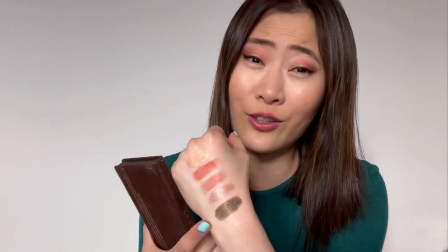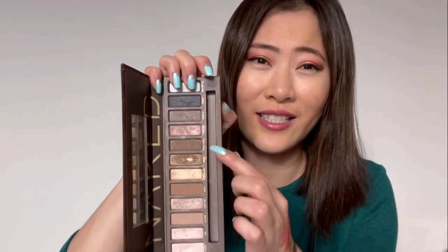But basically the last shade is from my Naked Urban Decay palette. The shade is Dark Horse. Look at how dark it is. That is crazy. Oh my goodness, that is crazy. It's this one.